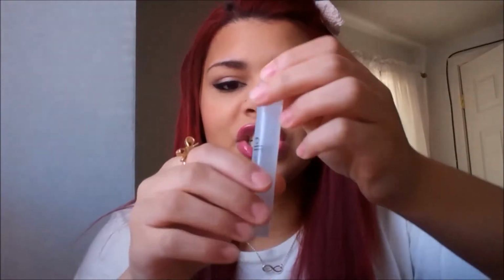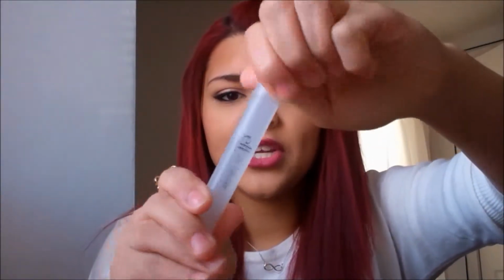The next thing I have is the e.l.f. Zit Zapper, and it's just a spot treatment in a rollerball type thing. I love this. When I get zits, I just put this on, and in the morning they'll either be reduced. If they were painful, the pain will be gone. If they were red, the redness will be taken away. This is really, really good. I think it's about $1. I might be wrong, but I think it's about $1.